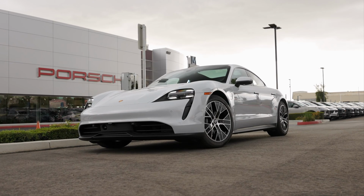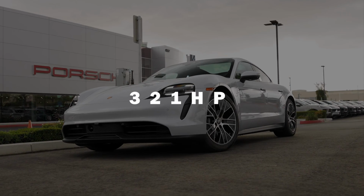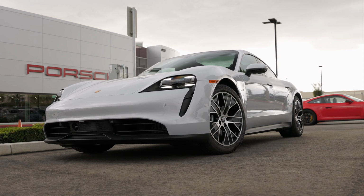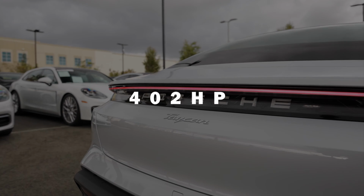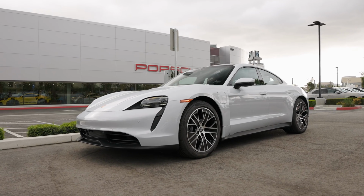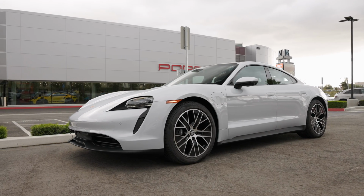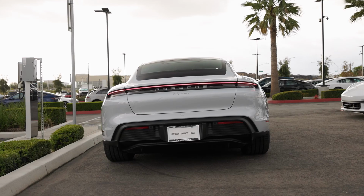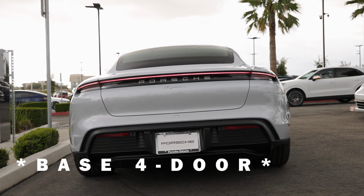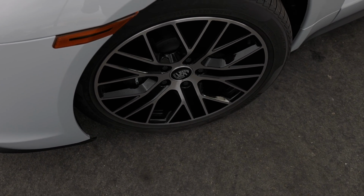Buried deep in its loins is a 240 kilowatt battery that produces 321 horsepower and 254 pound-feet of torque. In overboost mode with launch control, it can push out 402 horsepower, making it the most powerful base model Porsche humankind has ever seen. The base model is the only trim that is currently rear-wheel drive only, and that means that 0 to 60 is done in just 5.1 seconds, making it the fastest four-door Porsche in the lineup. It does also share the same 2-speed transmission as the rest of the Taycans.